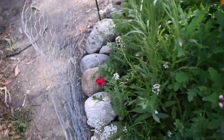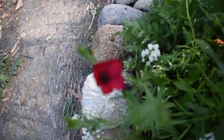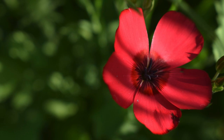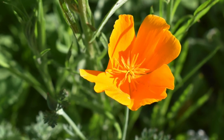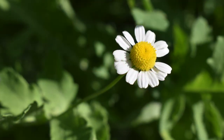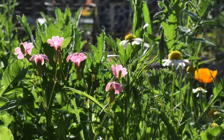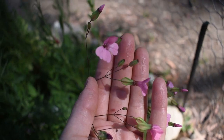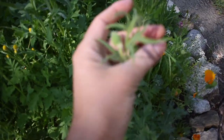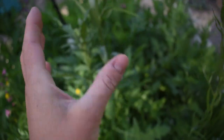So, I'll just give you some footage of all of these beautiful wildflowers that I've been enjoying for the past few weeks. California poppy. The shape of the pod behind that flower reminds me of a fairy. Here are some of my poppy buds getting ready to bloom.